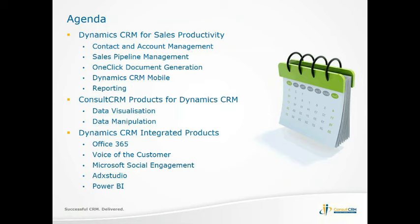And then finally, especially given the time, we're going to have a look at some of the integrated products as well. So how Office 365 can be used to drive productivity through Excel Online, Office 365 groups, reporting, voice of the customer, new surveys-based functionality that sits natively within Dynamics CRM. So if you want to get that feedback from your customers, how you can quickly and easily create surveys that go out to your customers.